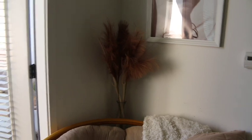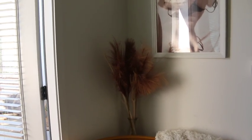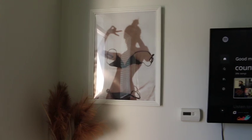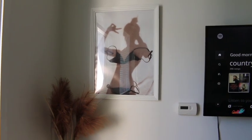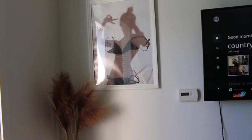Pampas grass are just the most in thing right now. But that is actually not like real pampas grass. I got it from Michael's and I just really liked the color, so I just stuck it in a vase. That is an old photo of me that I took when I lived in Florida, back in what, 2017? 2016, something like that. So I took that picture.